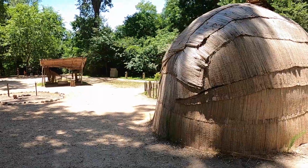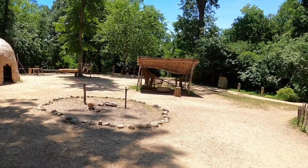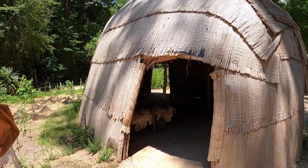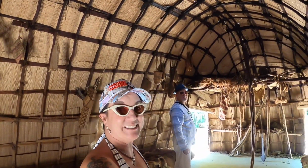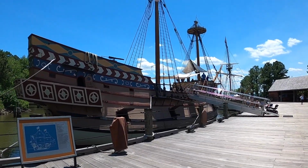What we have here is a recreation of a Powhatan Indian village. These were the prominent native or indigenous people that lived in the area of the Jamestown Settlement. Let's take a look and see what it's like in one of these little homes. Hey, Paul. This is huge compared to what it's like to live in a 29-foot RV. This is spacious.